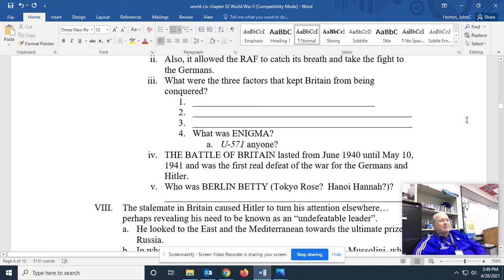Three factors kept Britain from being conquered. Number one, easily the RAF, the Royal Air Force. "Never in the history of man has so much been owed by so many to so few," was Churchill's words. And two, a new British invention that was discovered quite by accident when they noticed that as they passed through fog, radio waves would bounce off solid objects. The invention was called radio detection and ranging. We call it radar. Yeah, radar. It has been about since World War II.